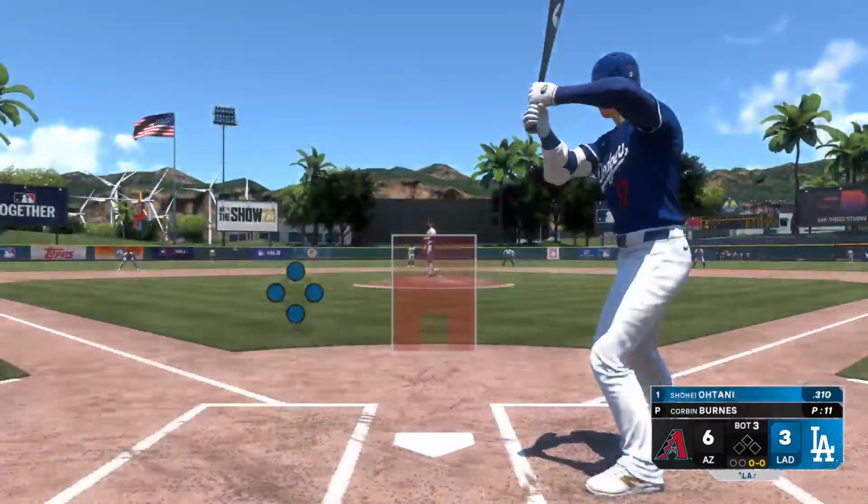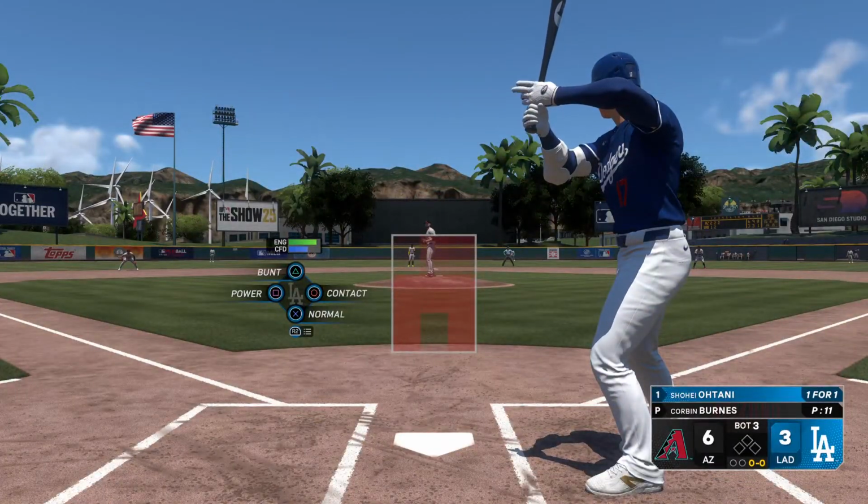You're watching Major League Baseball. The designated hitter, we're back. Shohei. Set for the bottom of the third. Now, Shohei Ohtani.